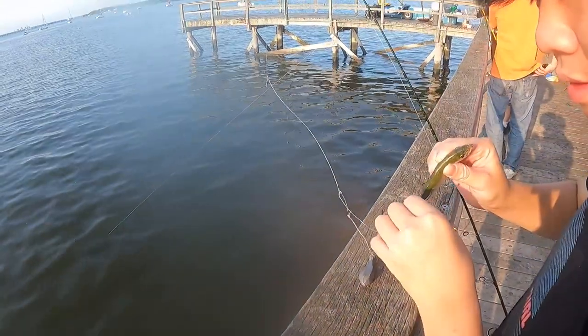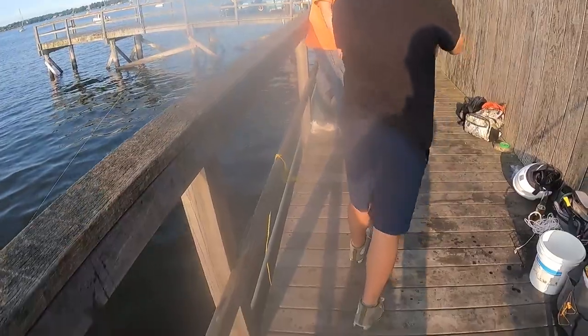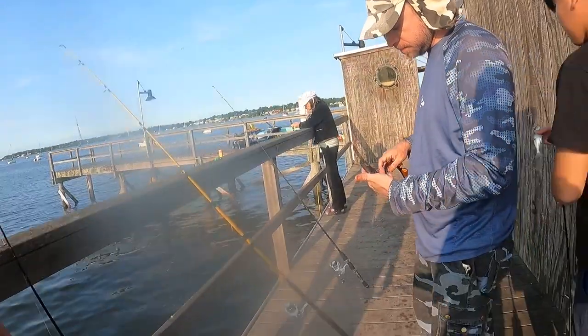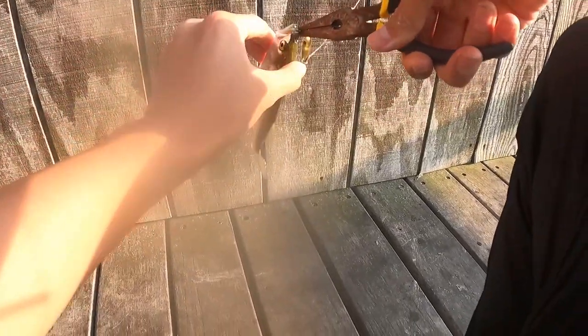He's using a little snapper I caught as bait. Let's see what he catches on that. He said he caught a 20-inch flounder on that. Got a kingfish? Oh, king, wow. Yeah, that's a baby kingfish. I would never expect that here. It's a nicer one. Oh, my God. Calm down, buddy.